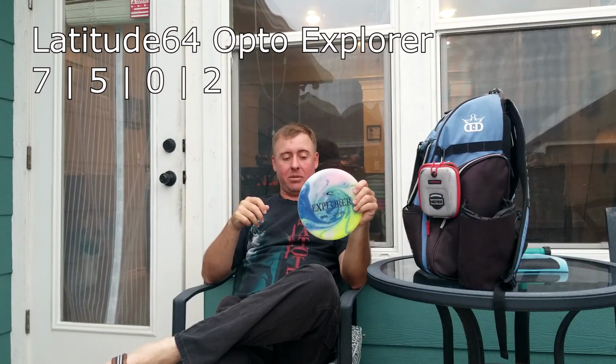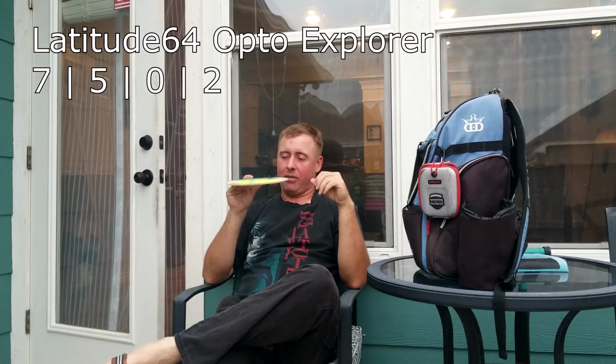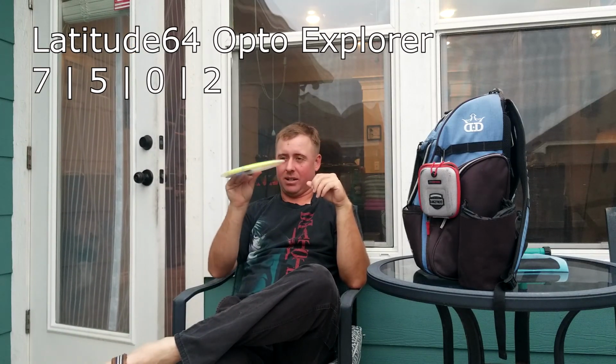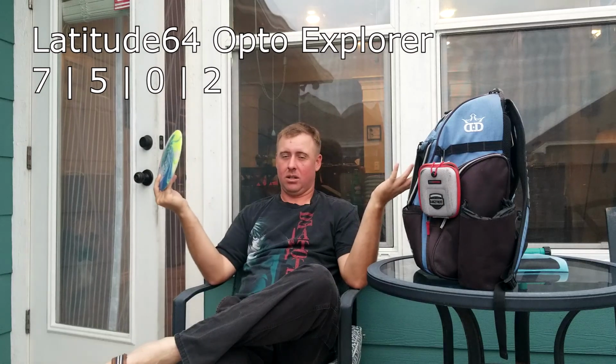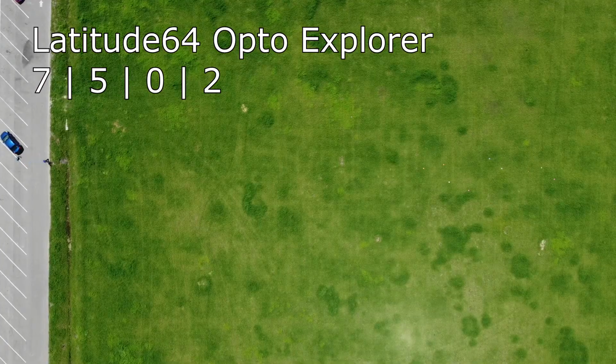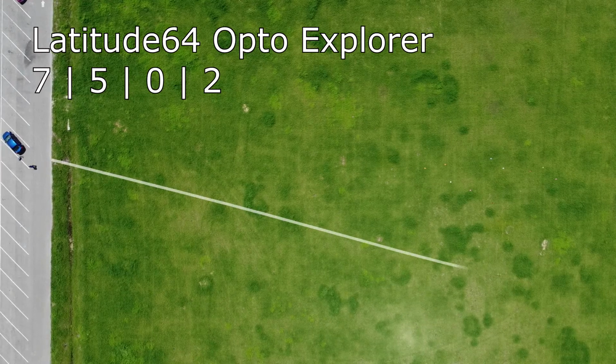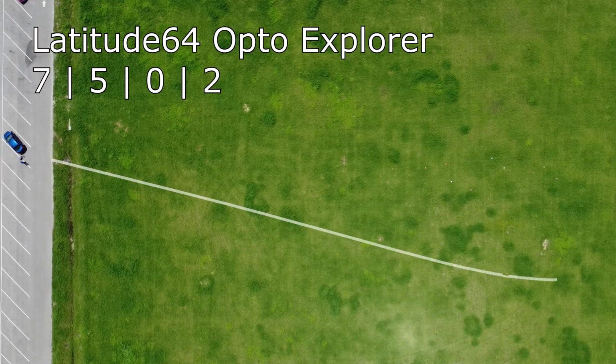But it's been replaced with this Opto Explorer, which doesn't seem as stable. I've thrown it a few times, especially in a tournament, and it's gone a little right, and I was like, you're an Explorer, why are you going right? That's obnoxious. It should be going straight, and then straight, and then straight, and then finish a little left at the end, as you can see.